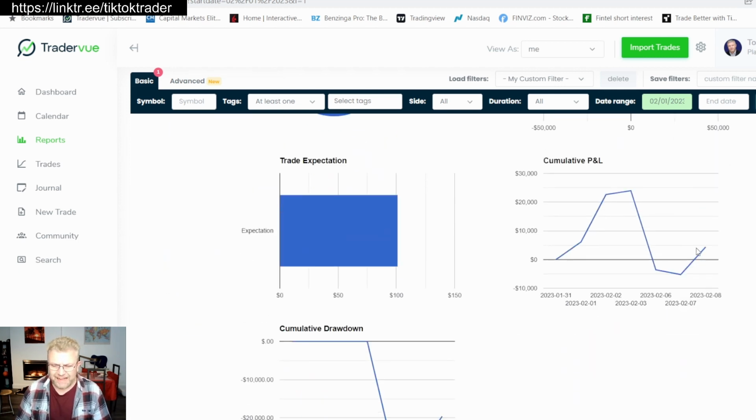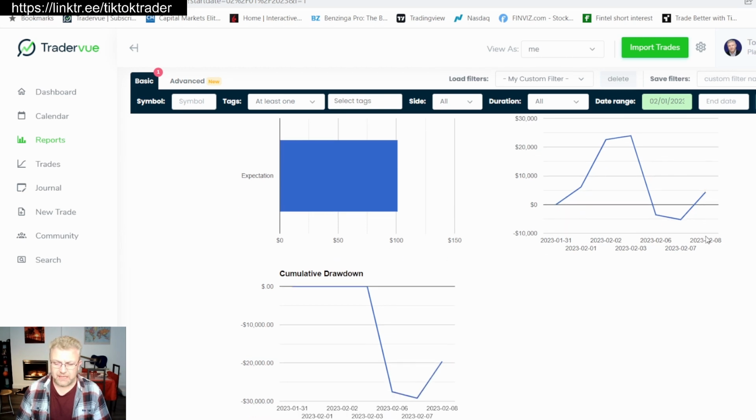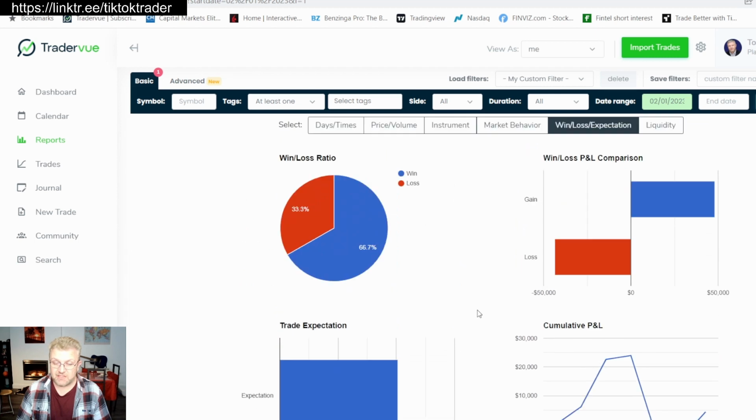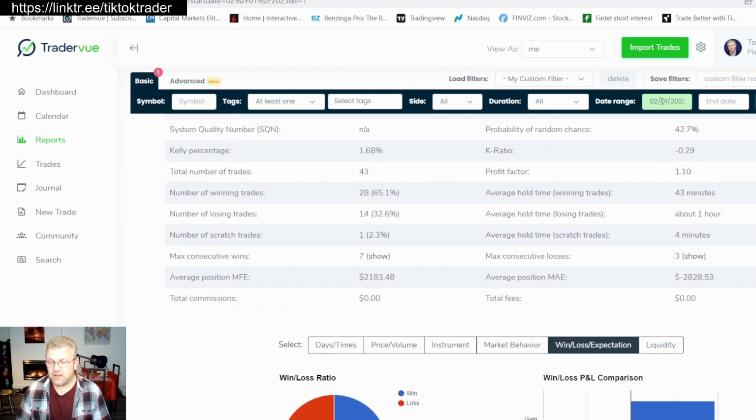But we're back above water. We're back green on the month, as you can see. And what I would say here is that we've still got this huge drawdown to recover from, 19,000 to 19,500 to recover, just to get back to the highs. So what does that look like on the year?